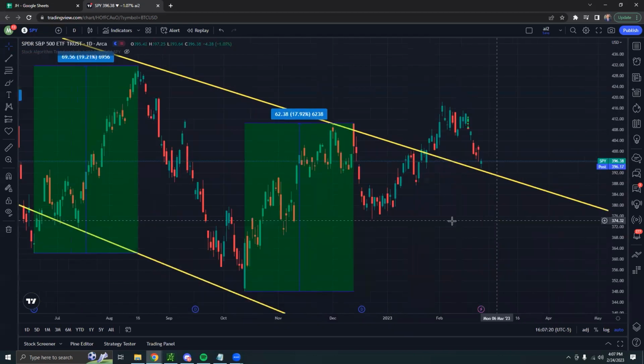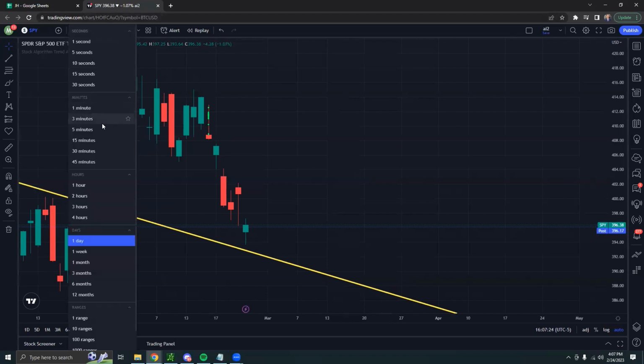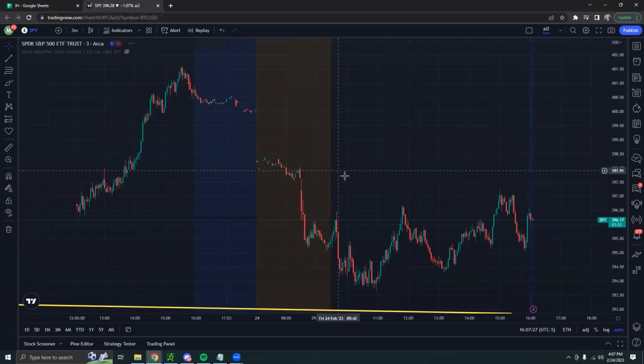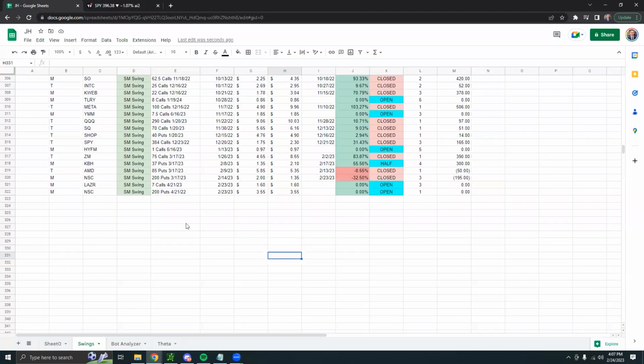Looking at the stock market from this week, it was definitely a red week for SPY, and we saw a lot of choppy movement intraday. So with that out of the way, let's get right into this week's recap.